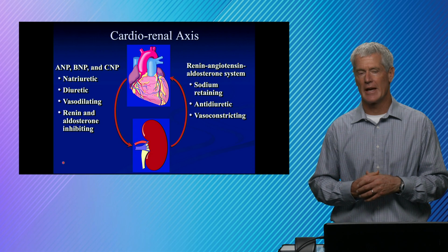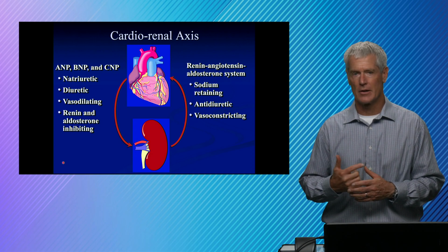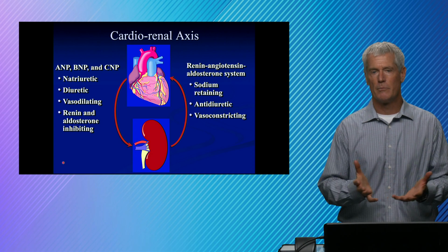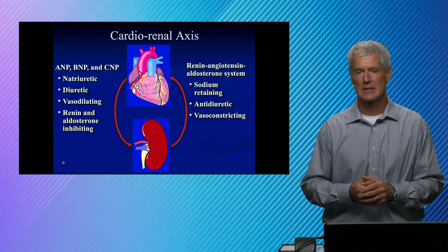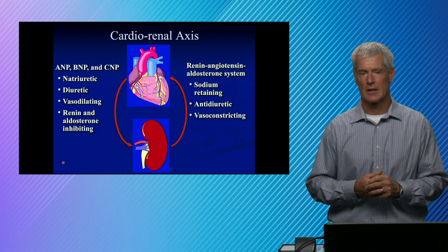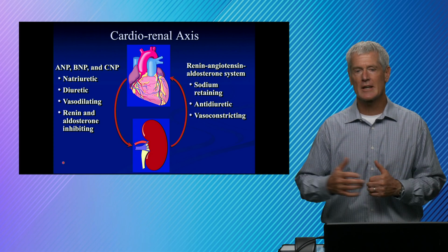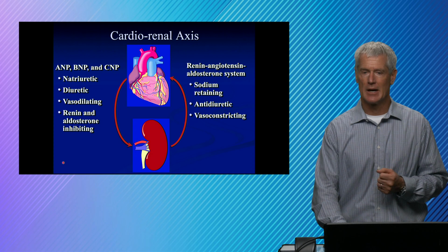that aldosterone is going to act to reabsorb sodium and bicarb. Primarily sodium is going to be bringing with it water, so you're going to increase the volume status. It's going to be antidiuretic, and it's going to be vasoconstricting. So those are sort of in direct opposite of what the heart's trying to do, and that's when patients become decompensated.